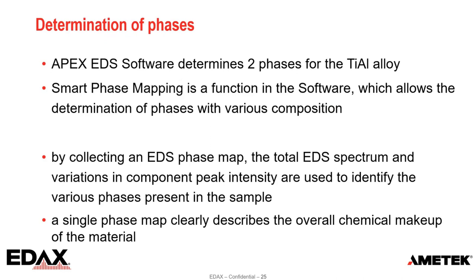I have shown the results in the slides before and showed that two phases were found by the software automatically. The one phase belongs to the hexagonal titanium 3 aluminum and the other one to the tetragonal titanium aluminum. The composition of the received products matches the quantitative results. The function which is used in the software is called smart phase mapping. This option allows the determination of phases with different compositions.